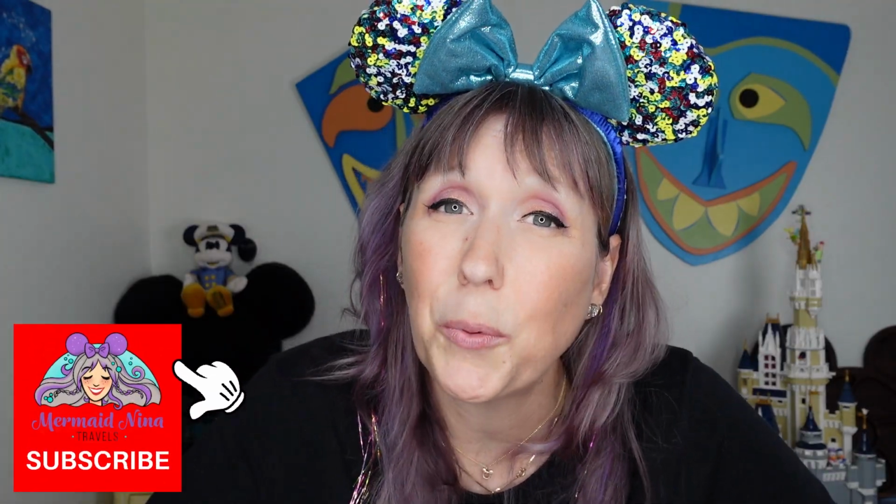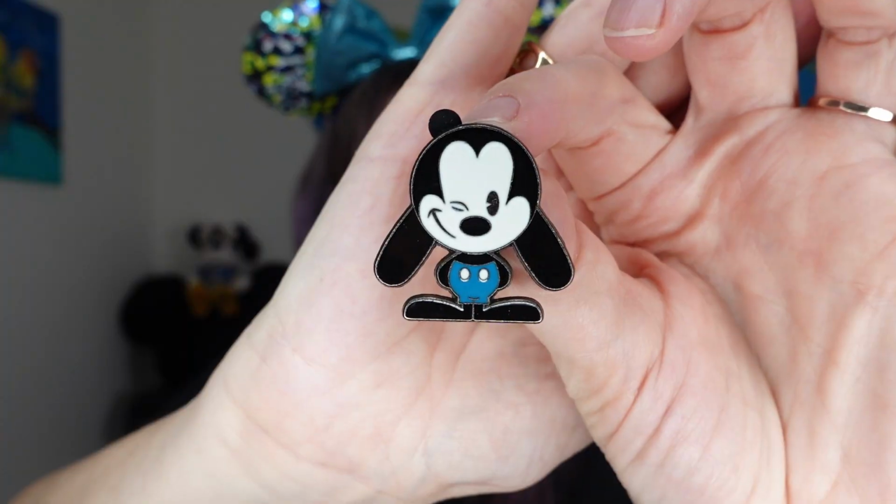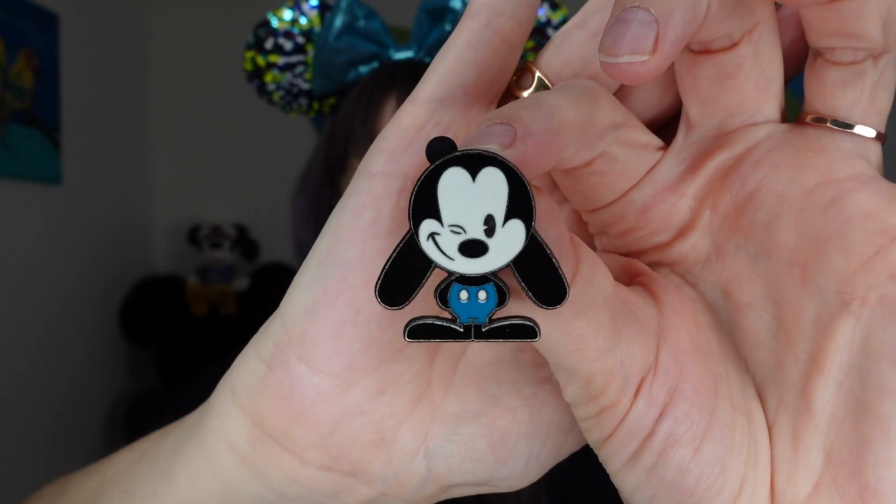This one I found on the ground. Sadly, someone lost their pin. You do have to be careful wearing your pin on your backpacks or whatever, because sometimes they can snag and pop off. Disney does sell special backings for pins that prevent them from falling off, but sadly someone dropped this. I picked it up and it's Oswald. How cute is he? The lucky rabbit. Oswald, I'm assuming, is going to be heavily featured in the 100 Years of Wonder because he is Walt's original creation that was stolen basically by, I do believe, Warner Brothers. And then Disney finally got the rights back to Oswald, the lucky rabbit, but that's him right there.